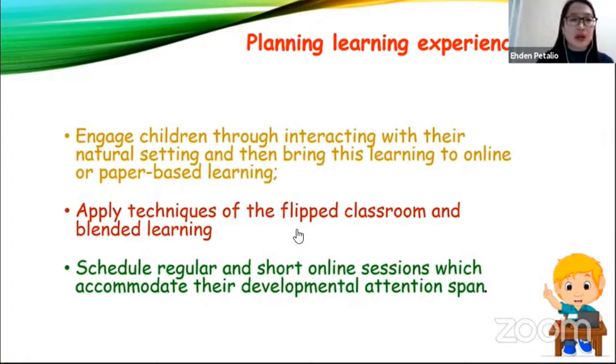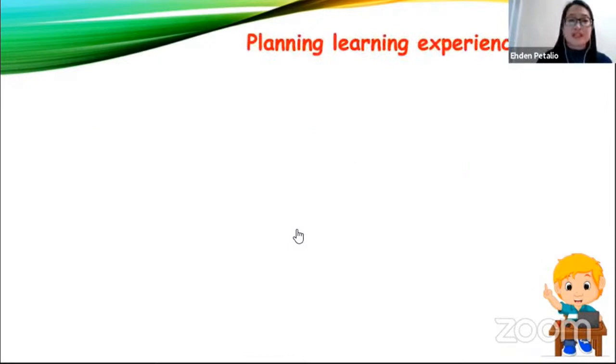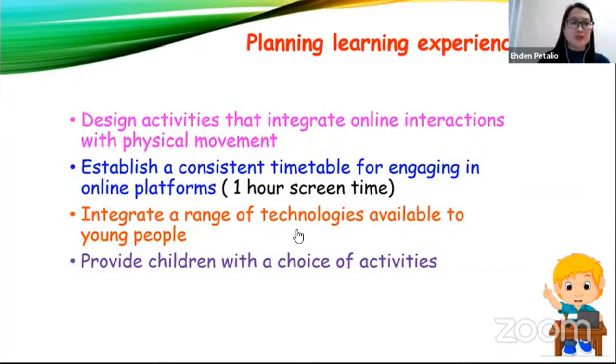Kasi alam naman natin, di naman maganda talaga yung laging nakafocus tayo sa laptop, sa ating mga devices, sa ating mga cell phones. In addition, we have to design activities that integrate online interactions with physical movement. Of course, we should be delivering holistic education, holistic learning. We have to establish a consistent timetable for engaging in online platforms. So whatever online platforms you are using, yung sa Viva La Vismart, or kung anumang online platforms available lang sa school na ginagamit ninyo, you have to make sure that you establish a consistent timetable. You have to integrate a range of technologies available to young people, and provide children with a choice of activities.